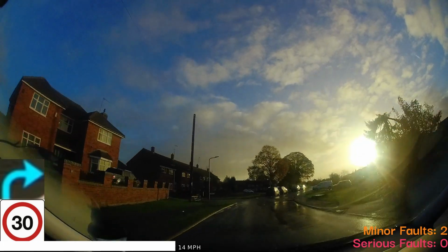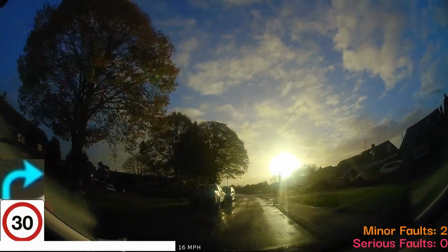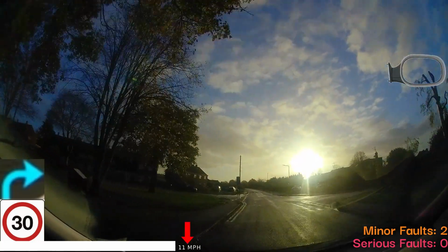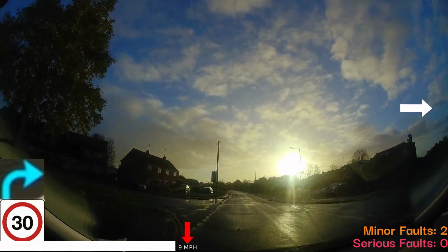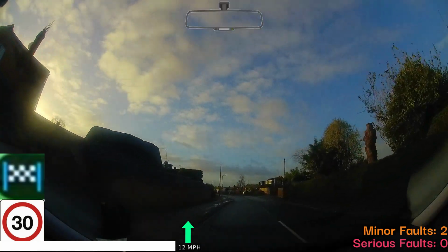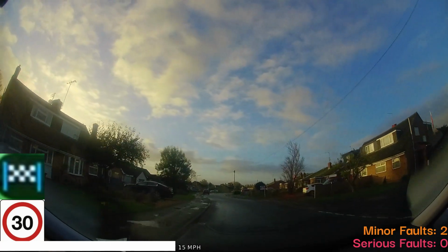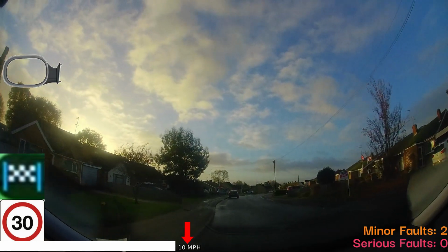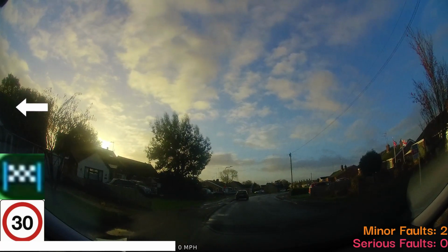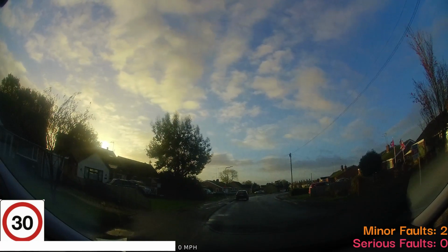After 100 yards, turn right. Turn right. Pull up on the left, in a safe place, please. That's the end of the independent driving section. I'll give you directions from now on. Drive on when you're ready, please.